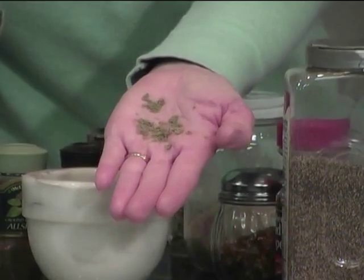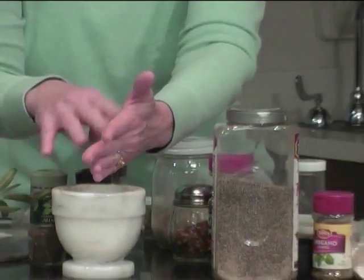And that mixes well. You can mix these herbs and spices in salads. You can put them in soups. You can put them in casseroles. You can put them on roasted vegetables.